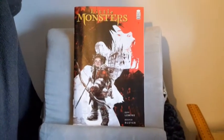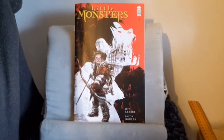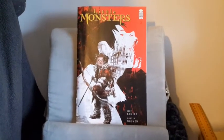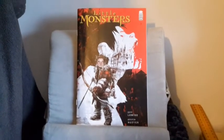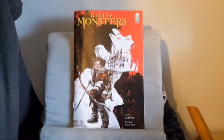Now, did we get any references to any of the previous issues? No, we didn't, but I could probably see that starting to come in later on. If I were to guess, maybe around issue 5. So, the next area is time. Well, in this we also got a bit of a flashback.